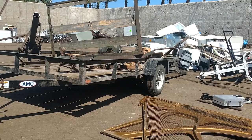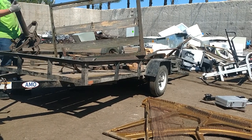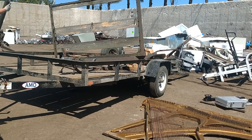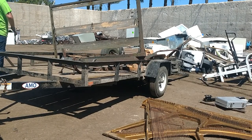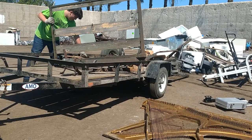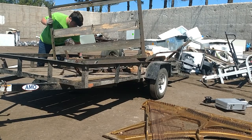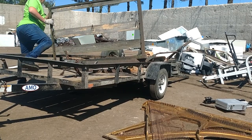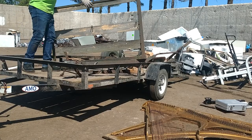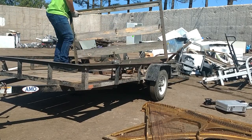Alright, so a lot of piano harps, some of them could be brass, some of them could be cast. This one is neither of those. It's not brass, it's just painted that way. And it's not cast, it's just regular sheet. So that's why we're just going to dump it in the sheet. So a little explanation of why that happened like that. And then here's the front of the trailer.